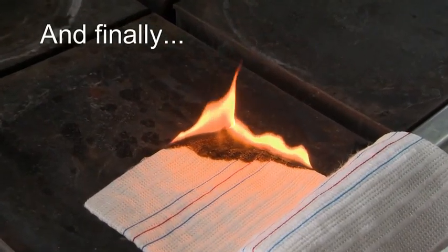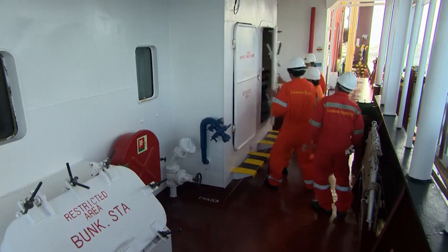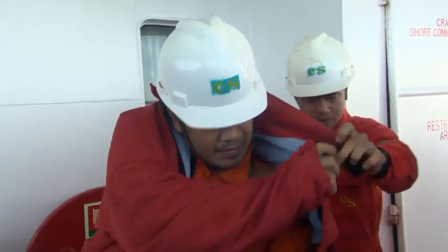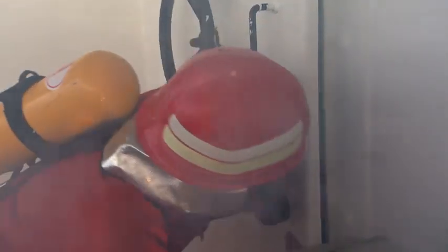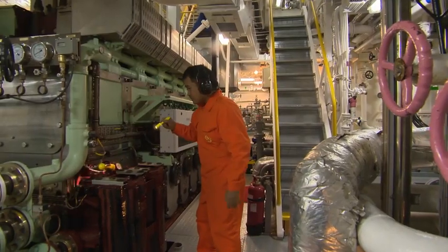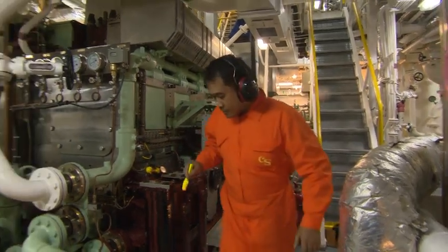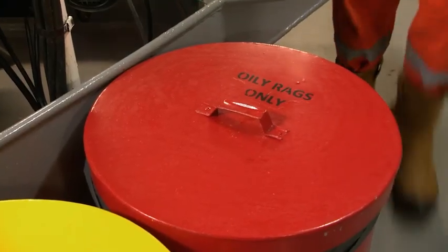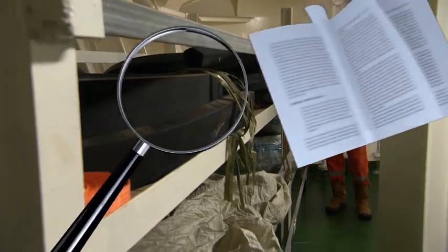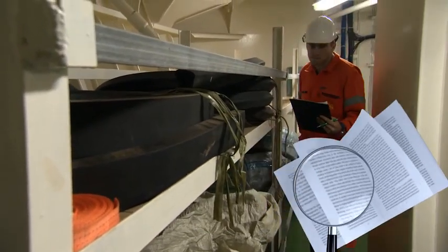On board ship, all fires are dangerous, but a machinery space fire is potentially the most serious of all. Frequent and realistic fire drills keep everyone prepared and much more likely to follow their training than panic and put themselves and others at risk. Good fire safety means everyone on board staying observant and sticking to good working practices and company procedures. Remember, you can find more information about the topics we've covered in the workbook.